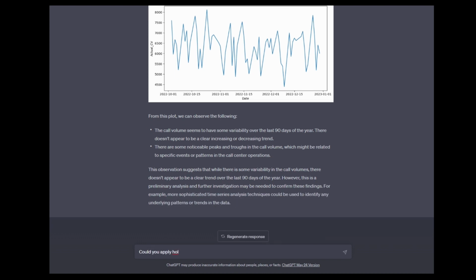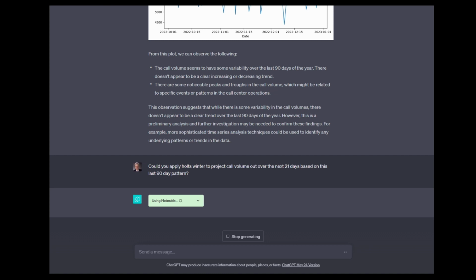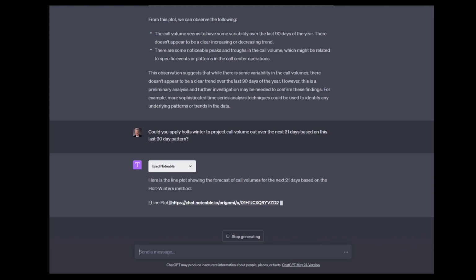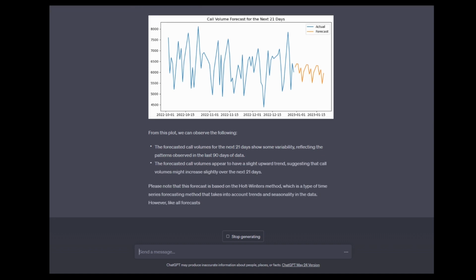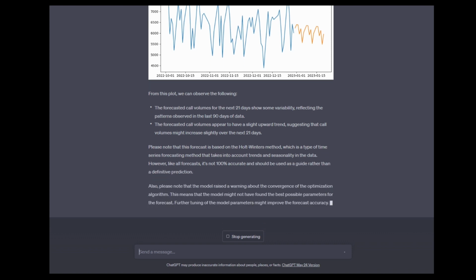I ask it to apply Holtz-Winters, and I say that incorrectly, Holtz-Winters instead of Holt-Winters, statistical trend analysis to the call volume. It goes ahead, takes the last 90 days, and applies a 21-day forecast projection off my data. And again, it gives us a warning that says this forecast is based on the Holt-Winters method, but gives us a warning about the convergence of the optimization algorithm. This means this might not be a good model, and that we should consider others before we go further.